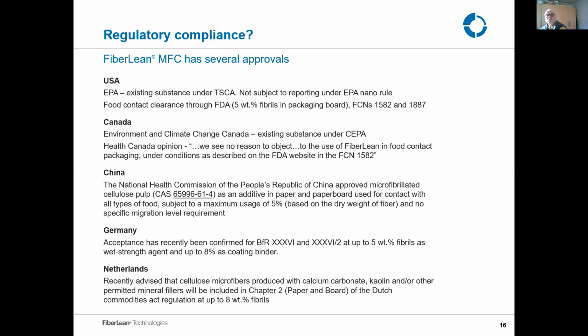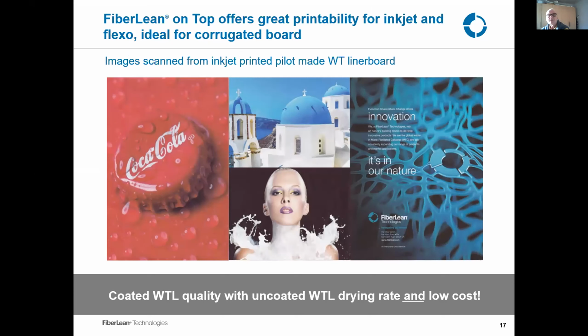So we feel that we are ready to roll this out now, and we have lined up some partners for further full-scale trials. In the meantime, we have also worked on regulatory compliance, and we have what is needed to go ahead and launch this into the market. And armed with the spectacular print results, we feel that we have something that is ready to rock the market a bit and offer a new way of producing white top liner that is going to be lower cost and produce coated white top liner quality with uncoated white top liner drying rate.